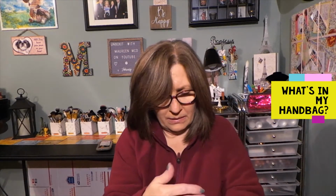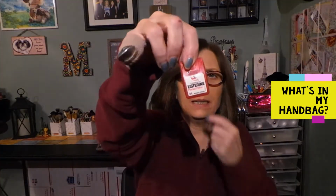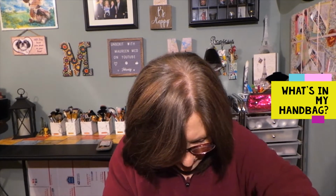I have little Listerine tabs. There's a hair on that. Little Listerine tabs if you want to freshen your breath. Let's see what else some of this stuff is.